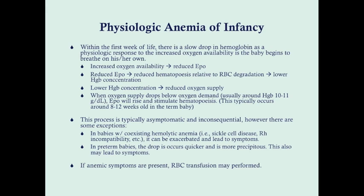So if a baby has a coexisting hemolytic anemia, such as sickle cell disease or Rh incompatibility, then that anemia can be exacerbated and lead to symptoms. Also, in preterm babies, the drop is going to be quicker. It'll happen earlier on, and it'll also be more precipitous. And so you should expect that in preterm babies. This can also lead to symptoms, even though the pathology behind it is still the same, and there's really no other process behind it other than this physiologic anemia of infancy. You can get symptoms in preterm babies because the drop is more precipitous. If anemic symptoms are present, then you can do a red blood cell transfusion if necessary, but usually that's not necessary in these cases.